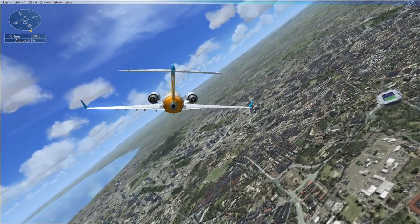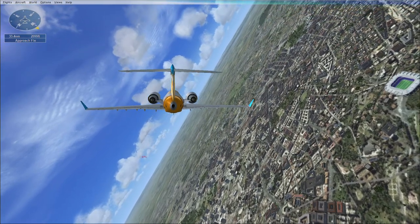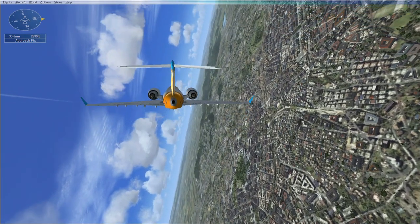Okay, it's time for the turn. Make a nice easy left turn until our heading is 270 degrees. That's due west. You're over-controlling. Use less pressure on the stick.